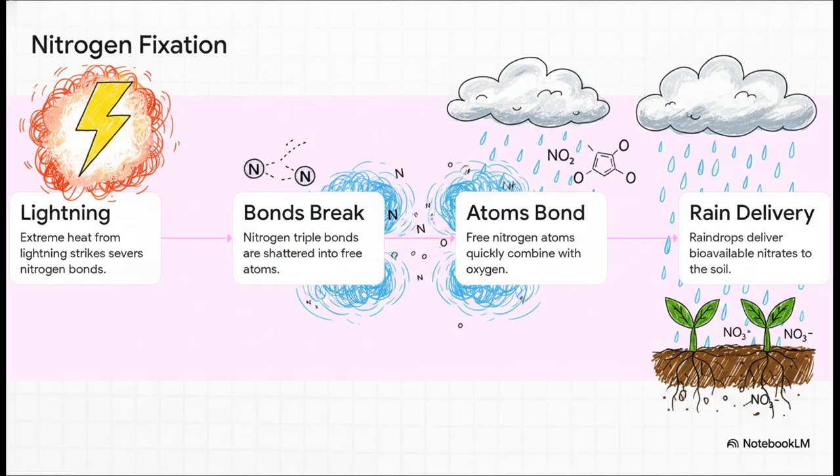When lightning strikes, it generates extreme thermal energy, literally heating the air to 5 times the temperature of the surface of the sun. No kidding. This immense power easily severs those tough nitrogen bonds. Then, those newly freed nitrogen atoms immediately combine with oxygen in the air to form nitrogen dioxide. As this gas mixes with the water droplets up in the storm clouds, it creates a dilute nitric acid. So, what ultimately falls from the sky is actually a highly bioavailable liquid fertilizer in the form of nitrates.